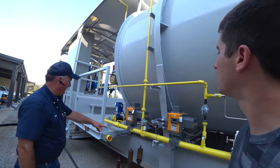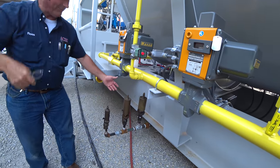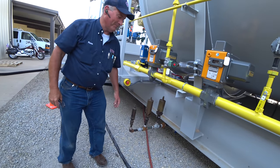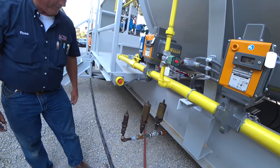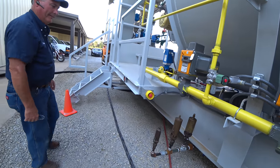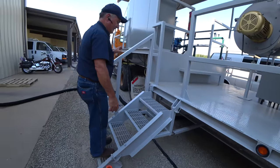Gotcha. So anyways, now these are steam train whistles. Of course, this is not a steam train. But when it gets accepted by the customer, they get to play a tune. These are all antique steam whistles from probably the 40s and 50s. I've collected them at antique stores, and we decided to put them on here to have a little fun. Got an e-stop right there to shut the whole machine down.